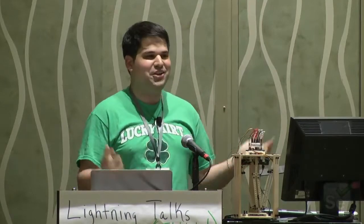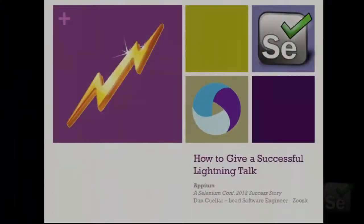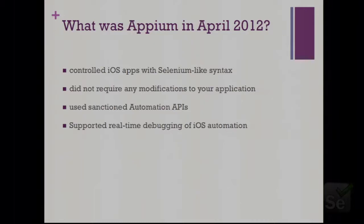All right, so I'm here to give a lightning talk on how to give lightning talks. I did one last year, and it turned into an open source project with dozens of contributors, thousands of commits, and hundreds of stars on GitHub, and it's called Appium. So what was it last year at Selenium Conference in London? It was just this little thing I wrote that was part of my other talk, and everyone wanted to see it. It controlled iOS apps with Selenium-like syntax, no app modification, used sanctioned automation APIs, and supported real-time debugging for iOS.